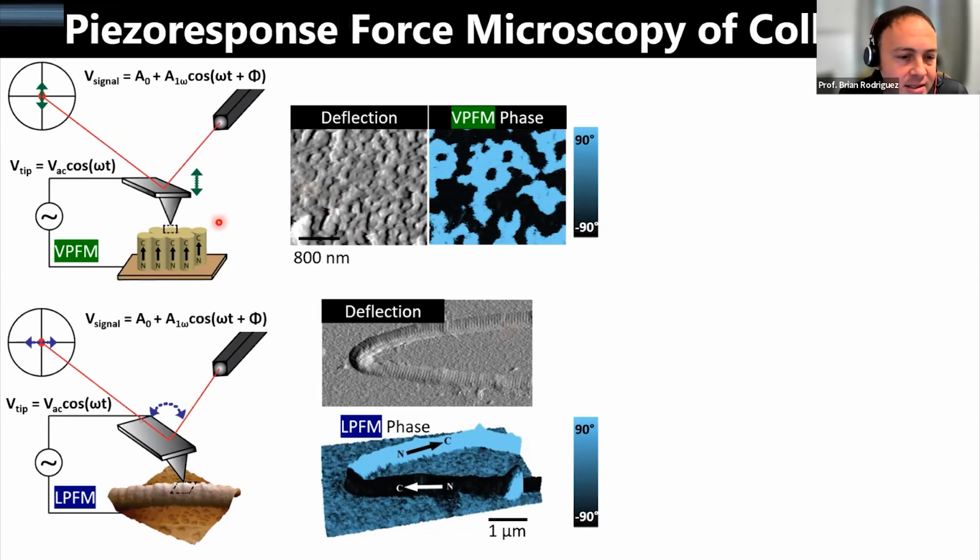And so here I show what we call out of plane or vertical PFM. A cartoon of a rat tail tendon cross section, and we're looking at the end of the fibrils within a rat tail. The rat tail has very highly ordered collagen. All of the collagen is aligned along the length of the tail. And then we can see the cross section of our PFM phase. So we see that some of the fibrils are pointing out of the screen and some are pointing into the screen.